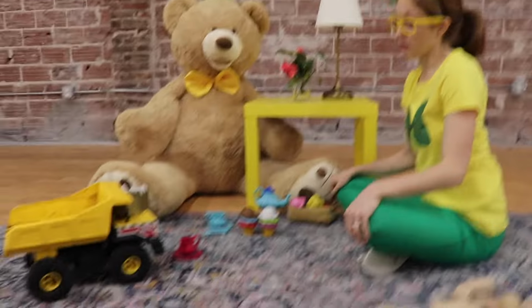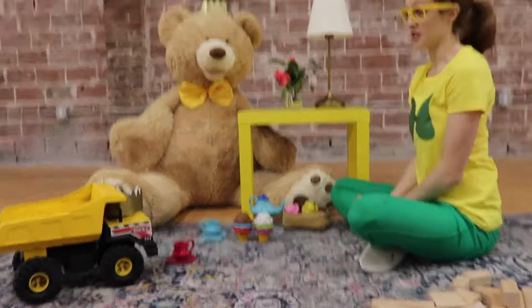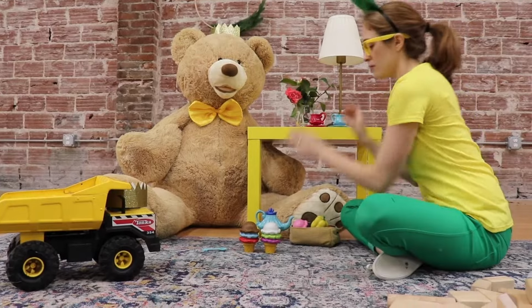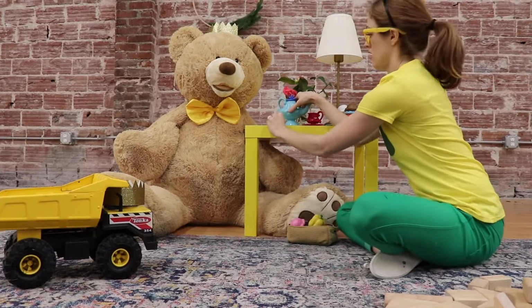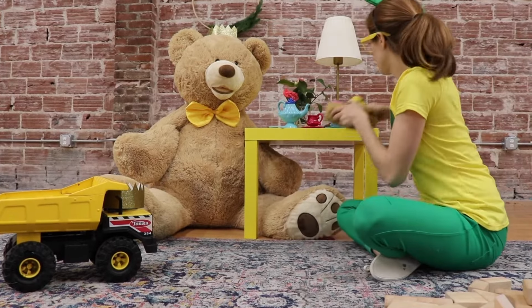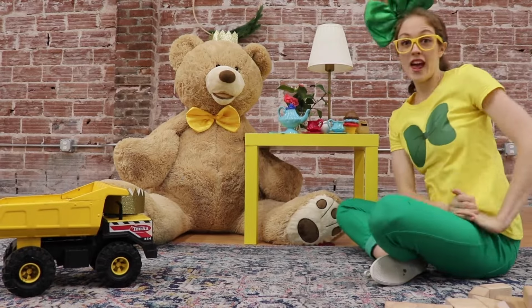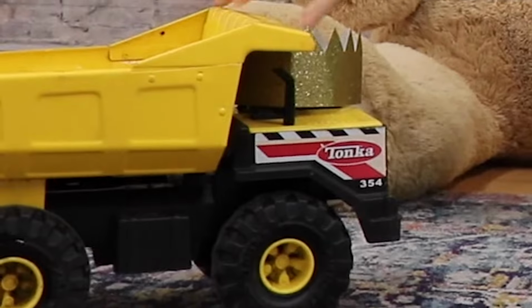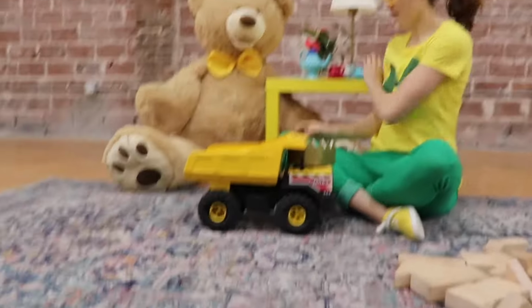Thank you so much for being patient, Mr. Dump Truck. I think we're ready to play some blocks. But first, we should probably clean up our tea party mess. Okay, let's just put everything up here on the table. There we go. It's always important to clean up after yourself when you've been playing a lot. There we go. Okay, well now we can bring over the blocks. Oh, I'll help you. Oh, I almost forgot. I put ice cream in your dump truck.